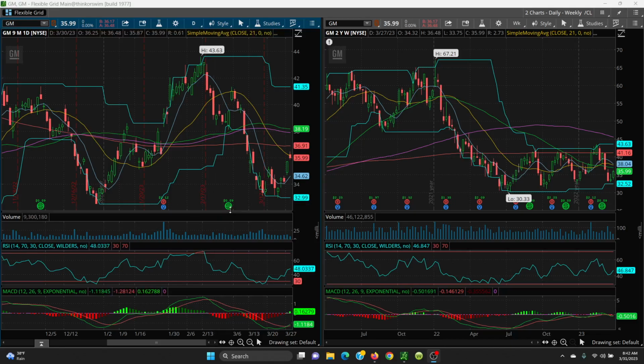Now, what we have to look at is all these areas of resistance. We're going to look at this 21-day here at 36.15, your 200-day at 36.91, then your 100-day here at 37.89, and then your 50-day at 38.19.